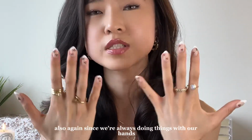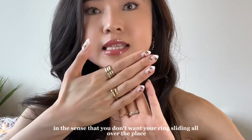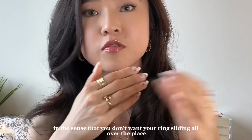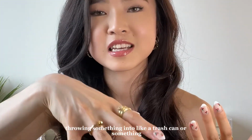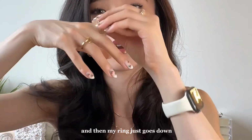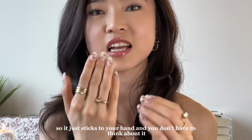Also, again, since we're always doing things with our hands, make sure that your ring size is correct, in the sense that you don't want your rings sliding all over the place. I've actually lost quite a couple rings throwing something into like a trash can, and then my ring just goes down. But anyways, you just want it to be snug so it just sticks to your hand and you don't have to think about it.